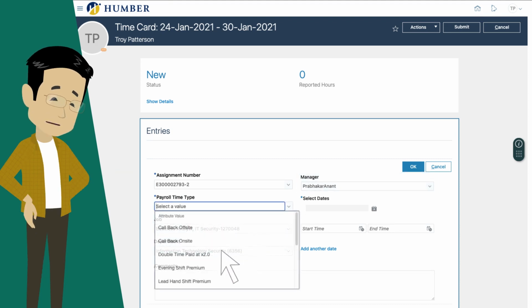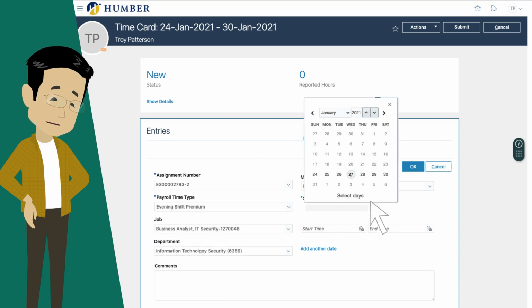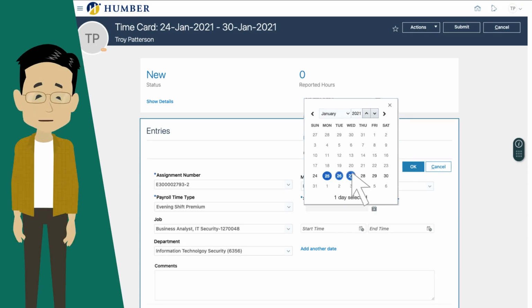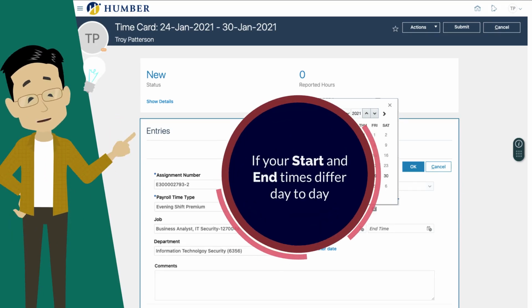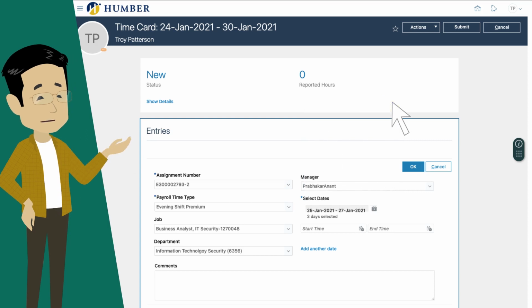Next, select the payroll time type. Here, you can click on the calendar icon under the Select Dates heading to select one or multiple days. Note: if your start and end times differ day to day, you will need to select one day at a time. Click X to confirm the selection and close the calendar.